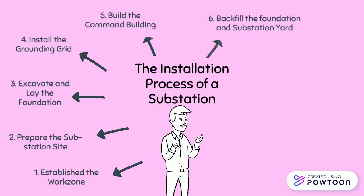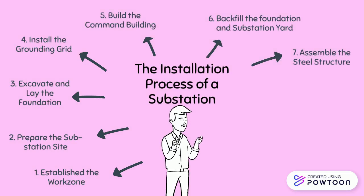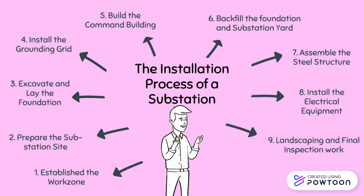The sixth step is to backfill the foundation and substation yard. The seventh step is to assemble the structure. The eighth step is to install the electrical equipment. And lastly is the landscaping work and carrying out the final inspection.